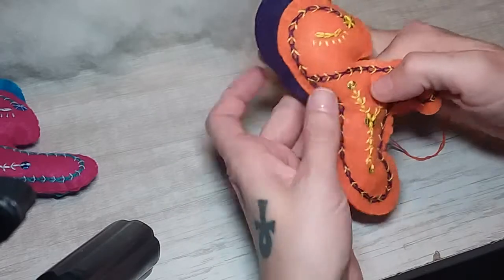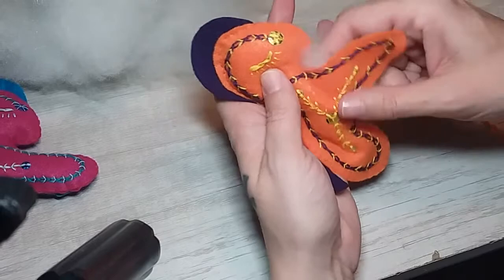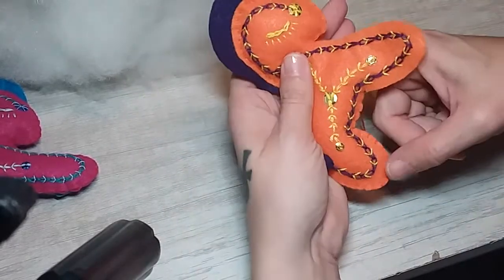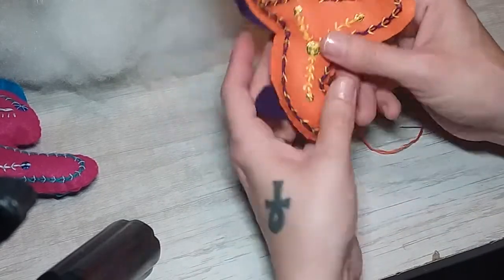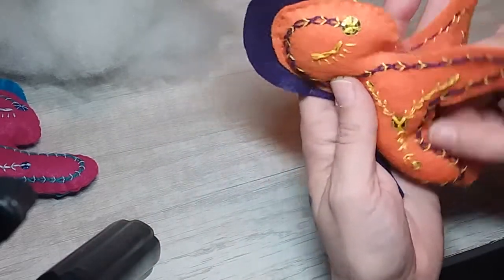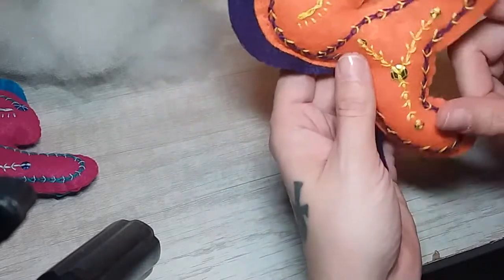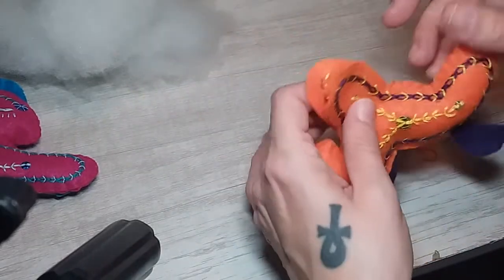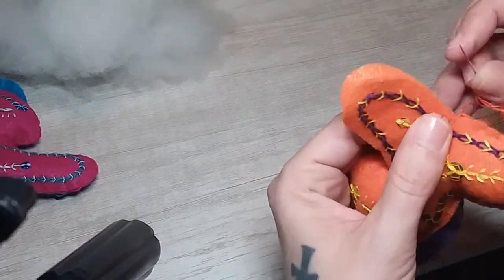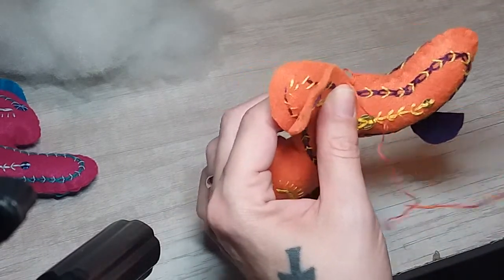Just like that. And now I'm going to fill this part in. And don't forget to fill it. That's the important part. We want it to be less stuffy. We want him to be three-dimensional. Okay. Sew a little more, and I kind of sew and stuff as I go. Just kind of stuff a little, sew a little. Kind of makes it a little more even that way too.